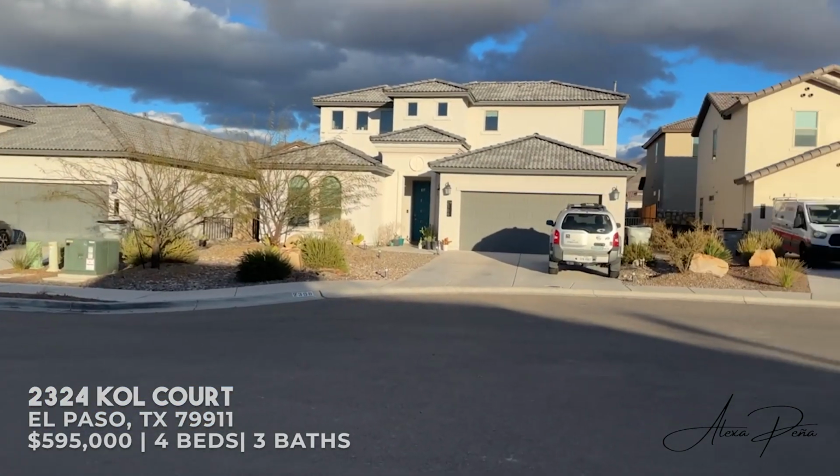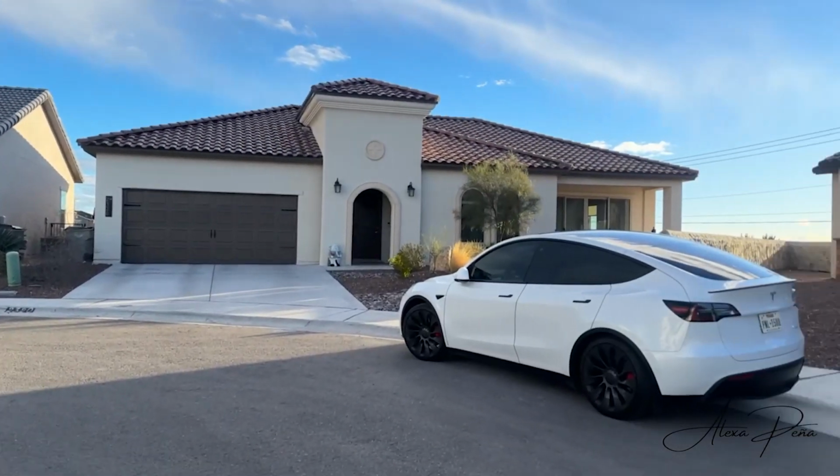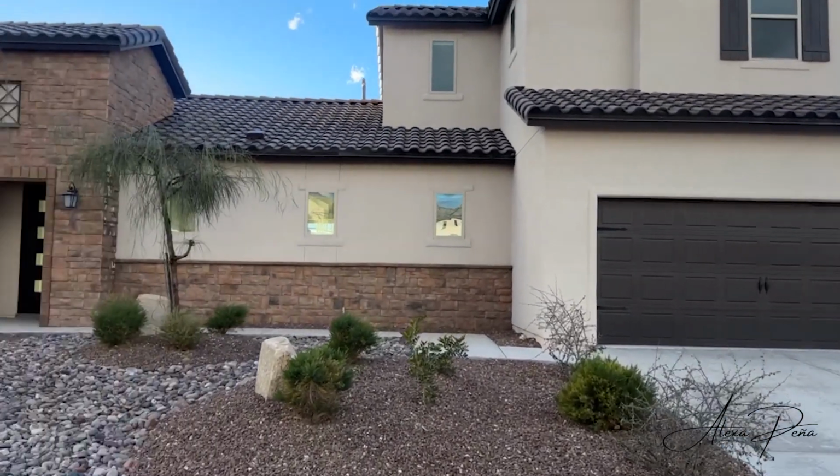I don't know about you guys, but I love cul-de-sacs. It just feels a little more private. And this is the beauty. All right, let's go and check it out.